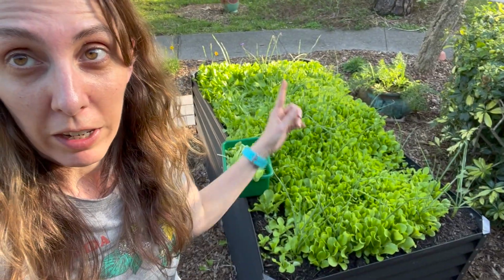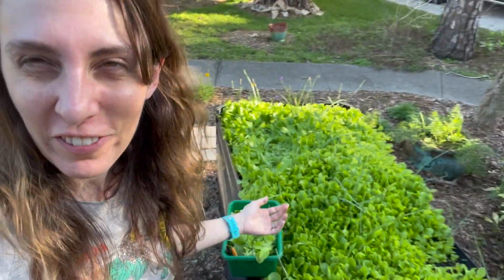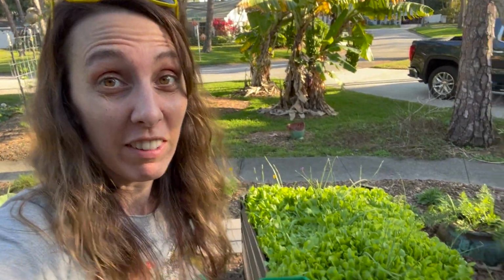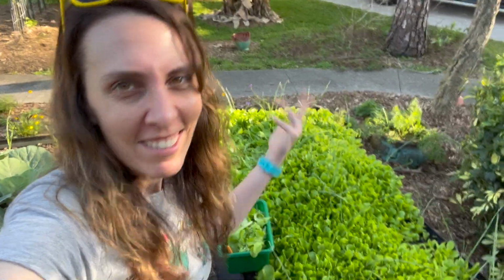I don't know if you can tell, but I legitimately barely scratched the surface on thinning this out. And I already have a full bin of lettuce, so I think what I'm gonna end up doing in the next couple weeks, I'm just gonna come through here and we're just gonna have a ton of salads, because what are we gonna do with this? There's just so much.